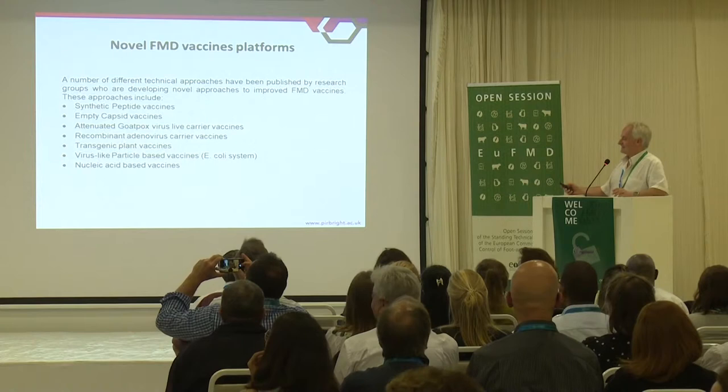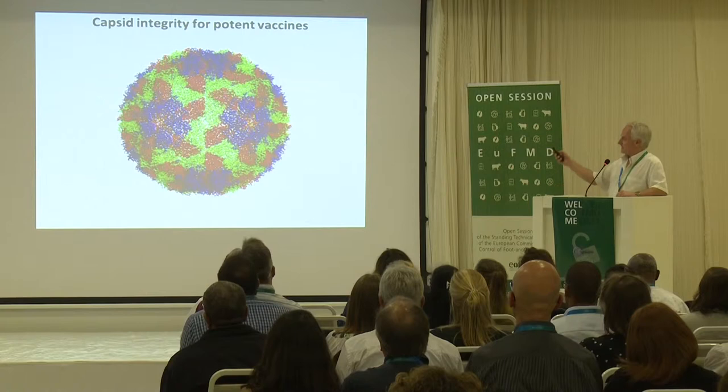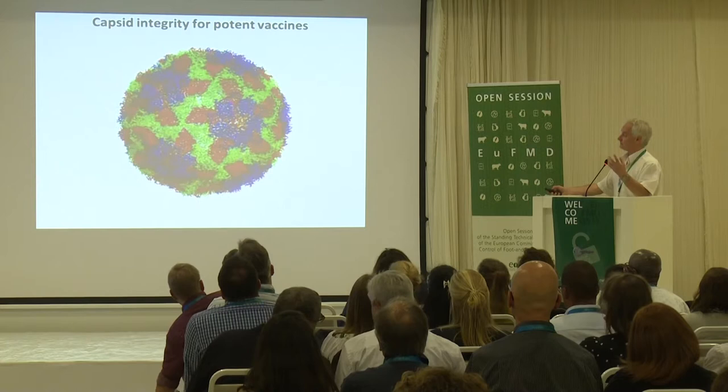I think you need that intact virus capsid in order to stimulate a protective immune response. This is what that intact capsid looks like, based on the crystal structure solved by Dave Stewart and his group back in the late 80s. The important thing is that you need to stabilize that structure.